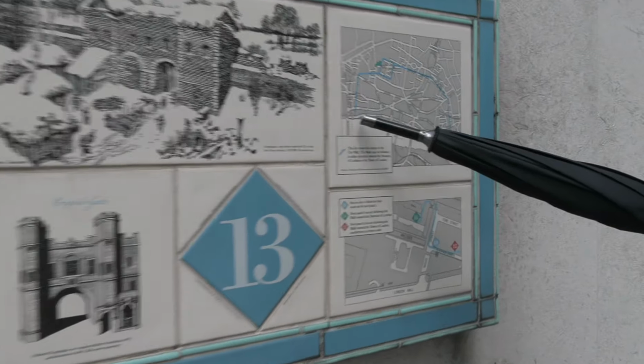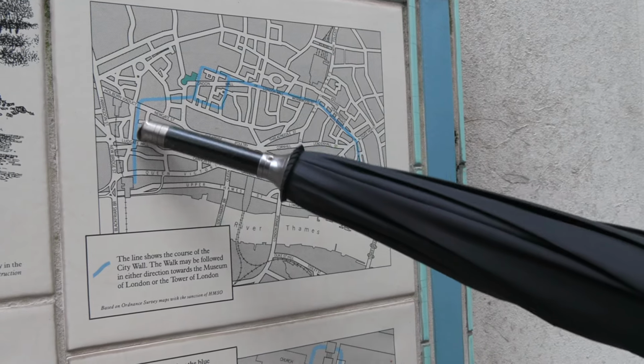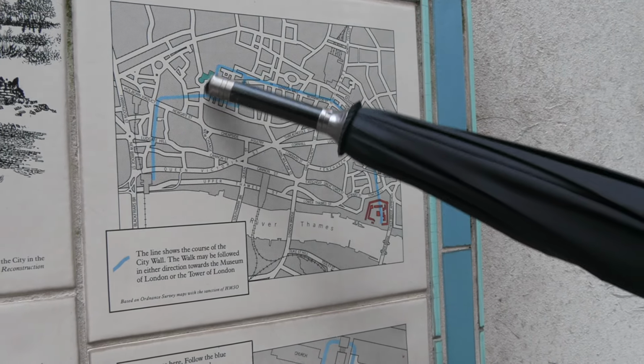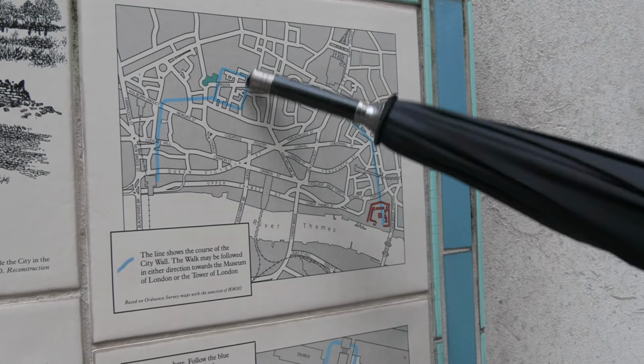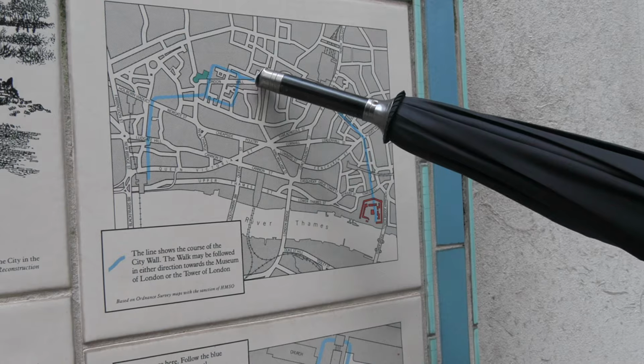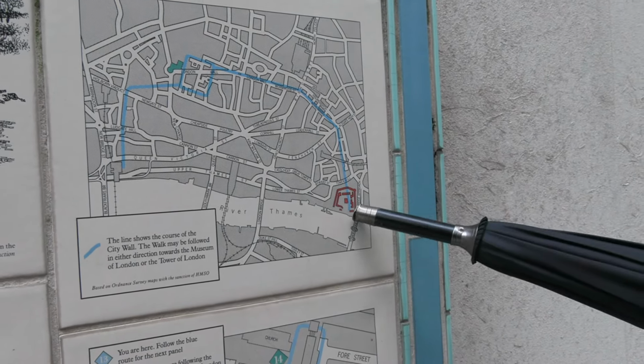The city wall went all the way from Blackfriars all the way around up to where we were near the post office park. The square bit there is the fort that I was talking about, the Roman fort. Then you go along here past Cripplegate, and it bends all the way round and finishes near the Tower of London.